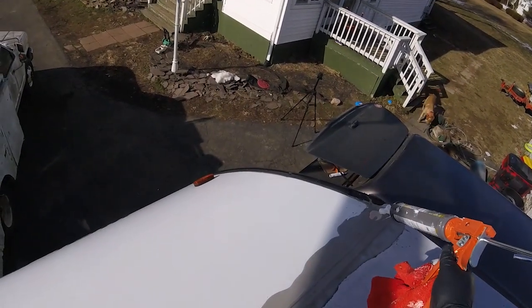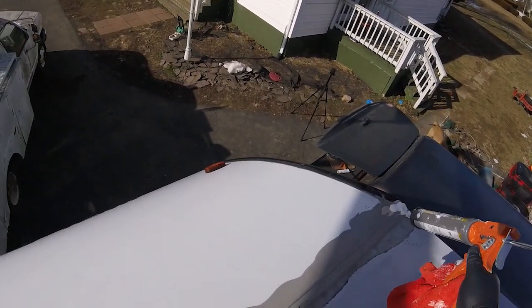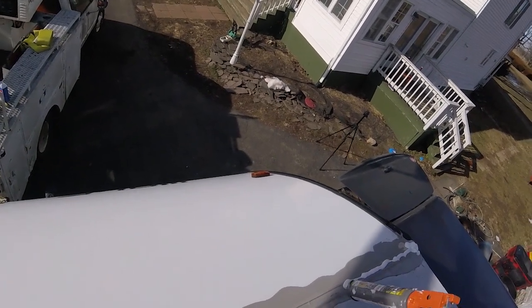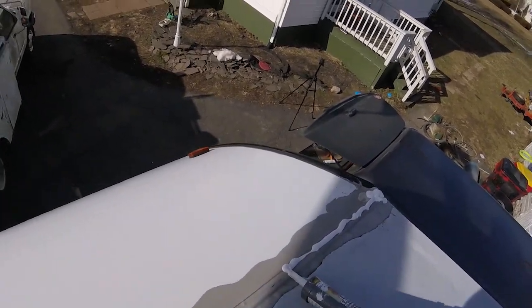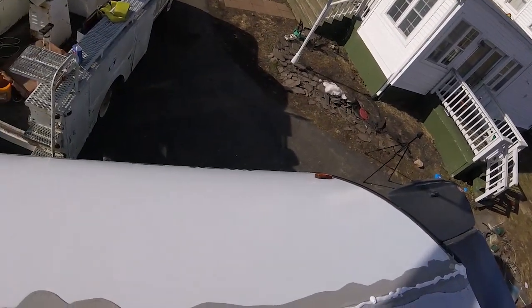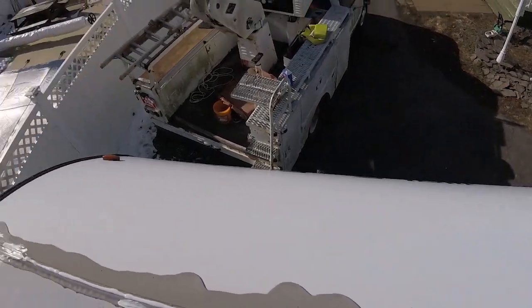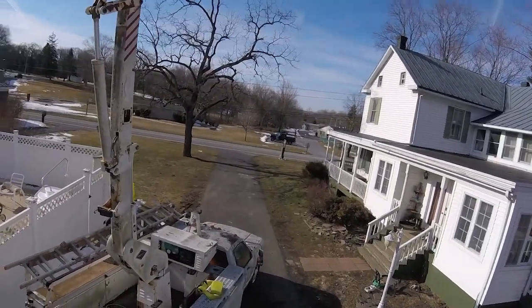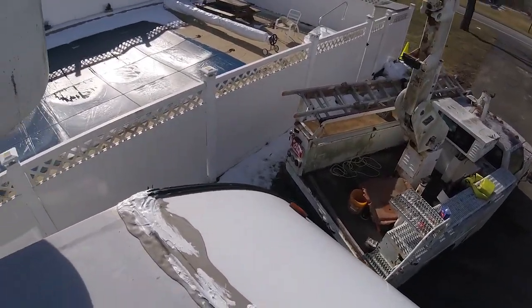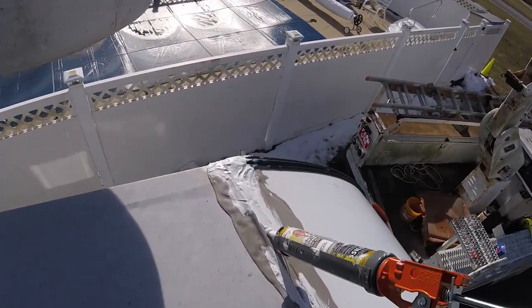Got some more gaps there. I'll go check out that end in a second. So you can see we've got some big gaps in this channel, which I think, based on the way this is done, I just don't understand if they didn't expect it or what. But I think we'll just go ahead and fill that channel, and at least it'll be uniform.